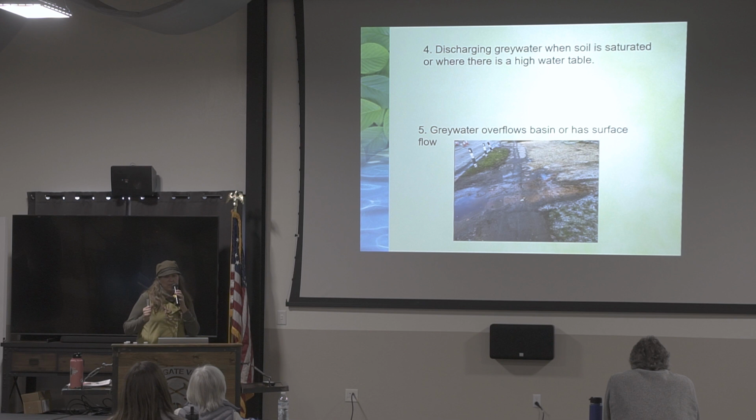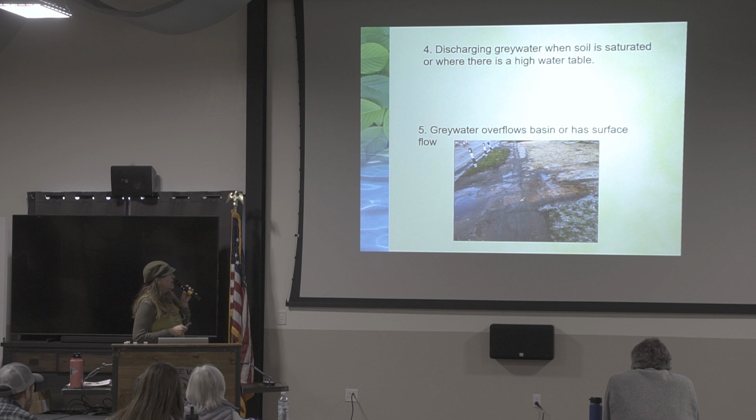Another mistake is discharging gray water when the soil is saturated, or if you have a high water table. You need a minimum of 3 feet between where your water is discharged and the water table. So if you have a high water table, that's not an ideal situation for gray water. And another mistake is when your basin, or wherever you're discharging, overflows. You do not want to have a surface flow of gray water.